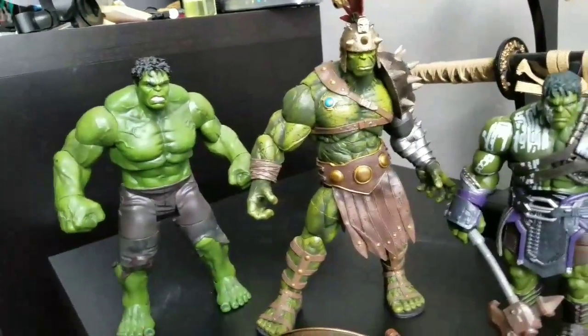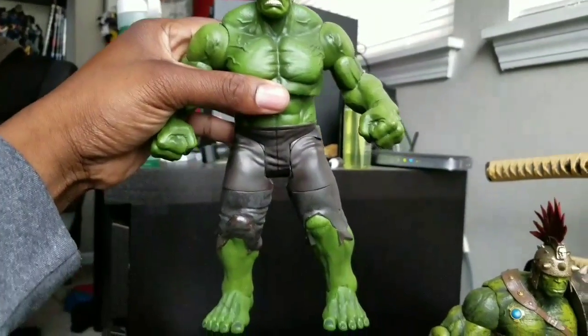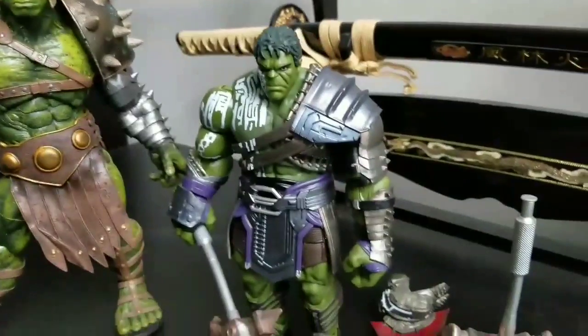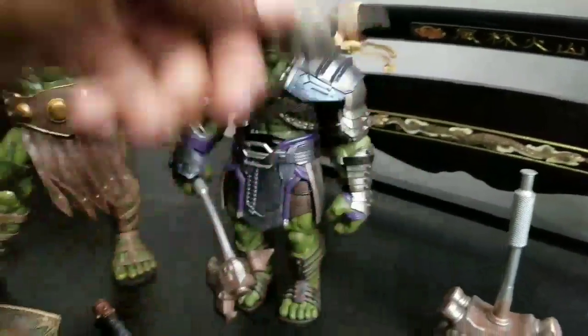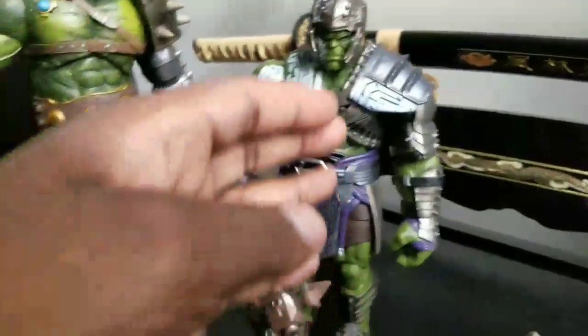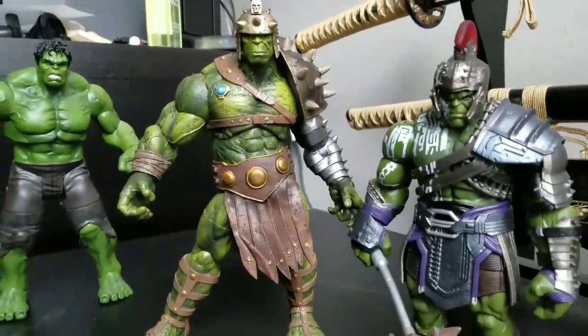Accessory time. So, Marvel Select Hulk comes with himself. Nothing else. He is going to be the loser for sure in this one. Marvel Legends Gladiator Hulk comes with this axe, this hammer, and this helmet. And technically his outfit, if you want to call that an accessory. So those are all very nice.